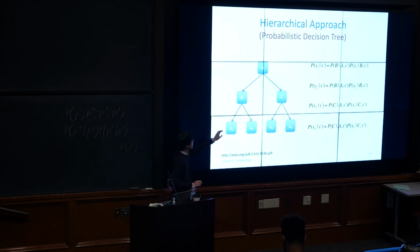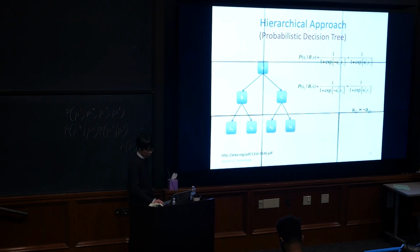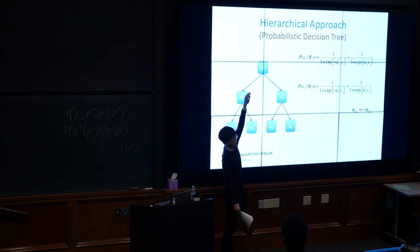So the probability of this word occurring after some other word is this probability combined with this probability, right? So it becomes a collection of binary logistic regressions instead of this massive multi-class logistic regression problem. And in order to do this, we actually need to estimate the embeddings of these internal nodes as well, right? Because we need to learn this conditional probability and we need to learn this conditional probability.